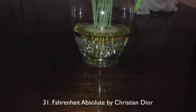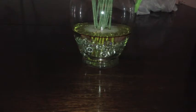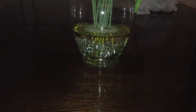A Dior scent, Fahrenheit Absolute. I think the best Fahrenheit flanker. Definitely not the best Dior flanker, but the best Fahrenheit flanker. There's oud in here. There's incense. I heard Mark say once, and it's true, it's hard to believe Dior produced this stuff because this definitely smells of niche quality. Fahrenheit Absolute.